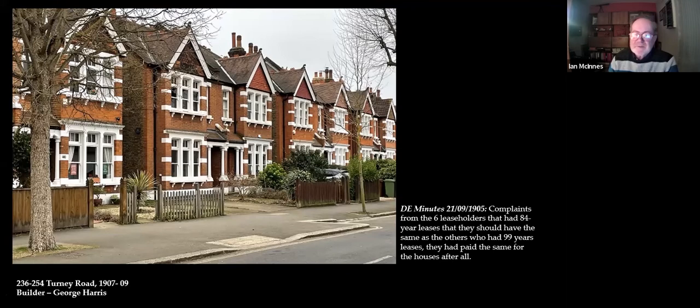And this is an interesting minute here because up until about 1900, all estate leases were 84 years. That's based on the original 21 years, which was doubled and then doubled again to 84 years. And from then on, it really was 99 years because it was difficult to get a mortgage. And the residents are complaining here. So obviously half the houses were on 84-year leases, six houses, and the other four on 99-year leases, so they thought it was a bit unfair. Not quite sure how it was resolved.